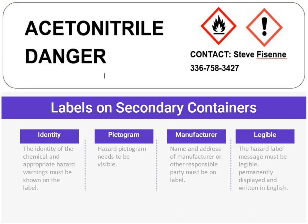Labels on secondary containers are required to have the identity, pictogram, manufacturer, and must be legible. The identity of the chemical and appropriate hazard warnings must be shown on the label, along with the hazard pictogram. The name and address of the manufacturer or other responsible party must be on the label, and the hazard label message must be legible, permanently displayed, and written in English.